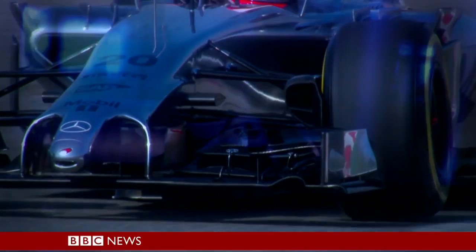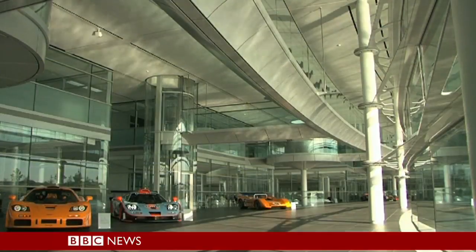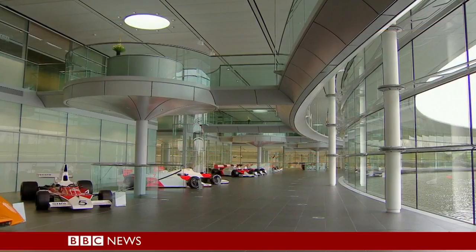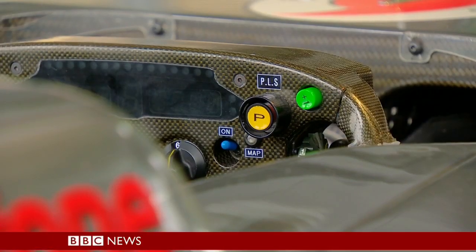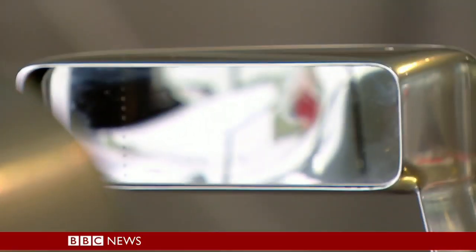F1 cars and improving our health aren't two things that obviously go hand in hand. Here at McLaren Surrey HQ, it looks like it's all about bright lights and fast cars. The team spend millions each year on analysing and crunching data on everything from tyre pressure to aerodynamic performance. Yet the technology used to log data on how well these vehicles are performing could provide a breakthrough in the way that we monitor ourselves.